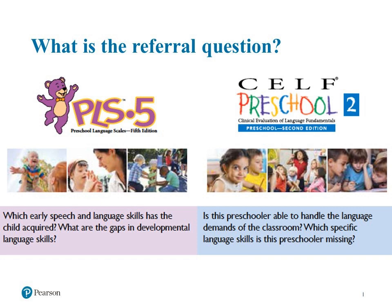So first, beyond that, think about what the referral question is. In this situation where you get a referral about early speech and language skills, if they're not acquired or have they acquired them at all, what are the gaps in developmental language skills? If you're thinking about that type of question, the PLS-5 is a great test to pull out. If you're getting a question such as, is a preschooler able to handle language in the classroom? What specific language skills is that preschooler missing? How is that affecting their performance in academics? For that type of question, the CELF Preschool-2 is more appropriate.